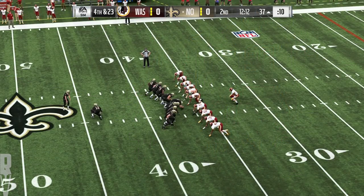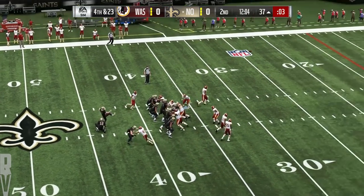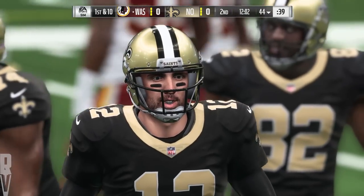On fourth down, off goes Drew Brees, and on comes the Saints kicker, Will Lutz, for the field goal attempt. This from 54 yards away. And that is no good. And this will remain a scoreless game.